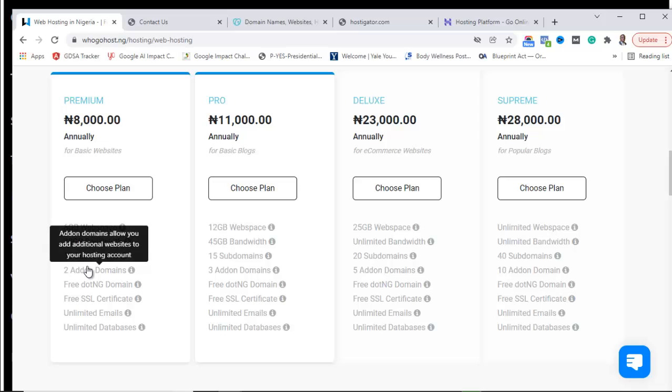But add-on domain means that after buying this domain, your add-on domain can enable you to host 2 additional domains. That means apart from Lasaka Engineering, you can personally register your own domain, willis.com, and still host it on this same hosting. But the maximum number of websites you can do that for is 2.